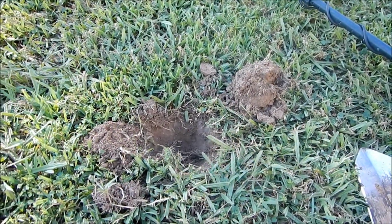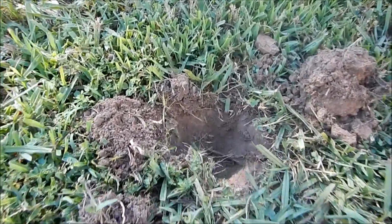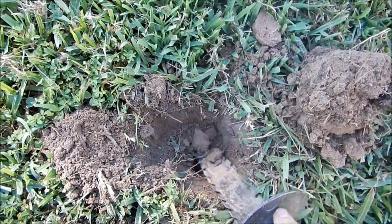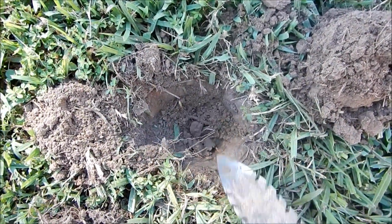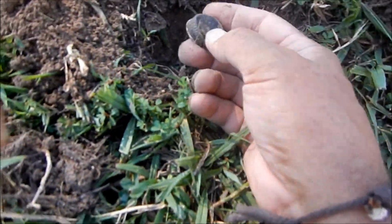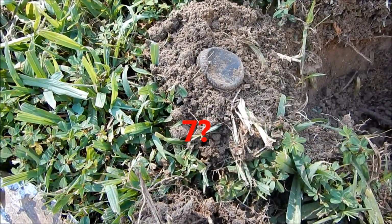Ah, machines. Gotta get out the little shovel. Okay, here we go. Might be a bottle cap. Yep, sure is. Darn it. You never know. That's why you gotta dig it all. On to the next plug.